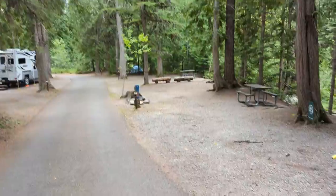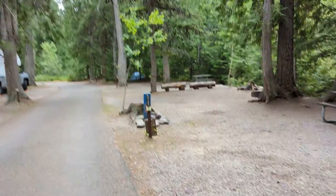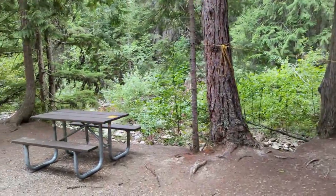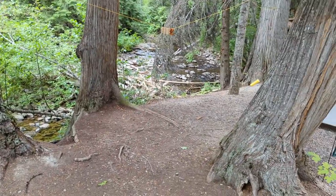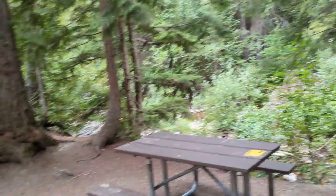162 is a pull through. You actually could probably pull through if this water fountain doesn't get in the way. And you are right on the stream here. So this is very nice. You can have this spot and listen to the stream all night long.